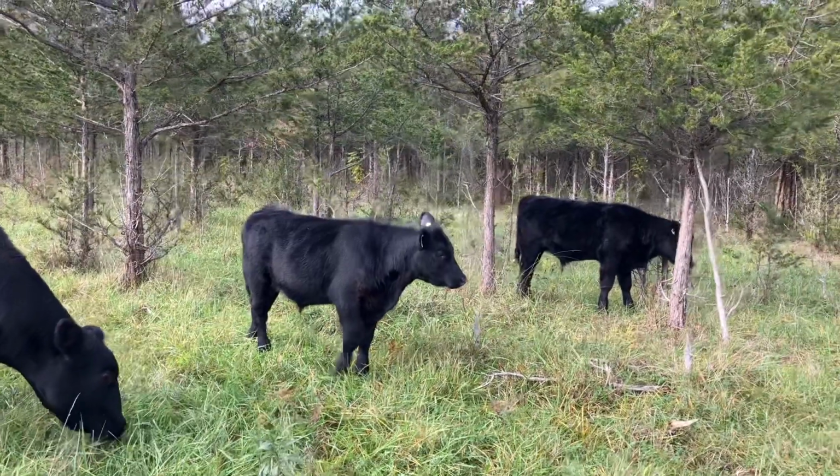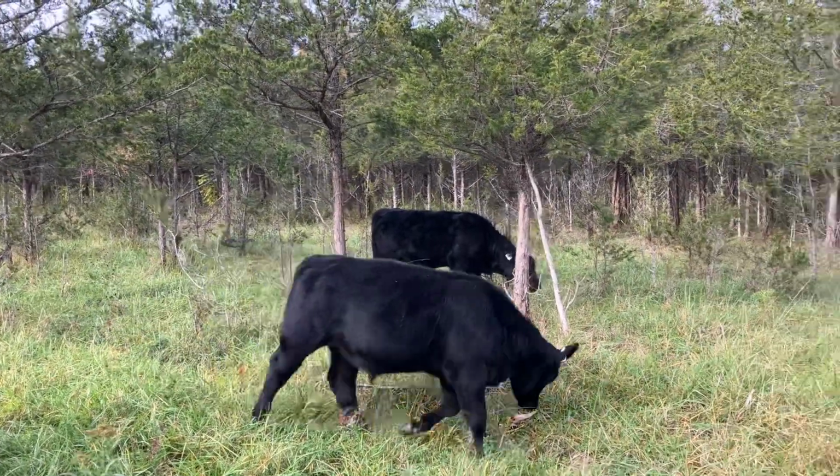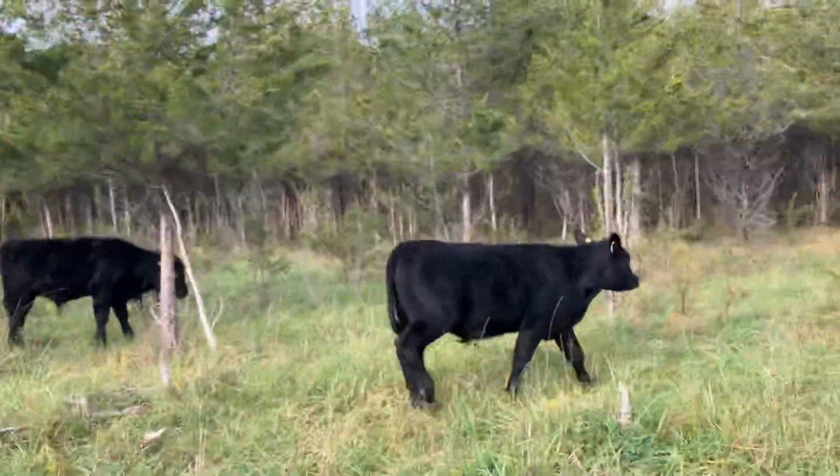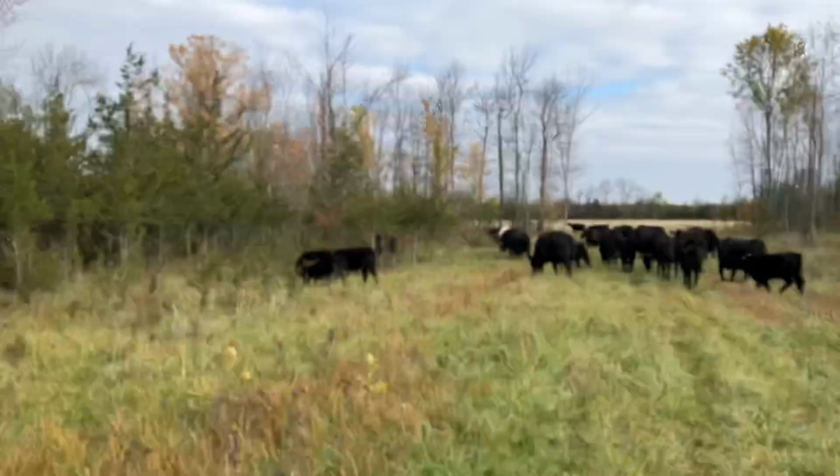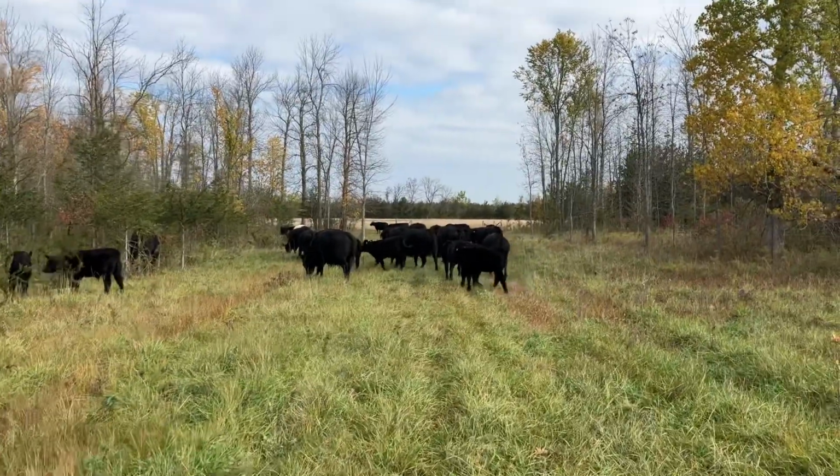Whether that be for a beef cow or for a mama. And you want nice, proportionate, healthy mums that have good genes and to breed that back for you year after year.